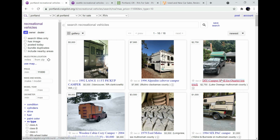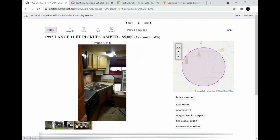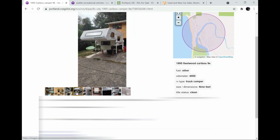This one is only $2,750, and it's made for a quarter-ton truck. It even has a wood stove. Here is one for $5,000, probably something I could work with. This one for $2,900 looks like it is in good shape. This one has electric jacks and looks like it's ready to go.